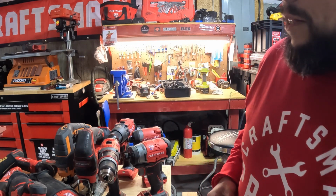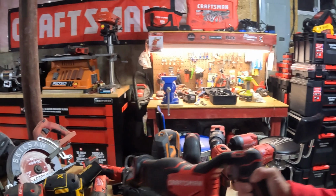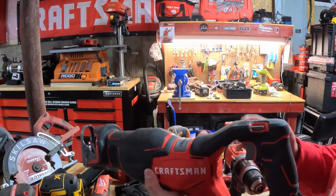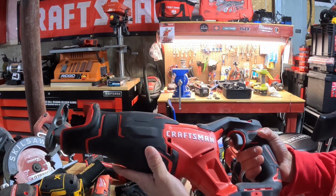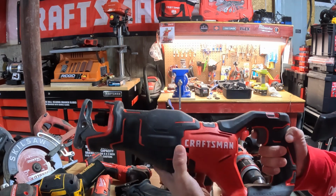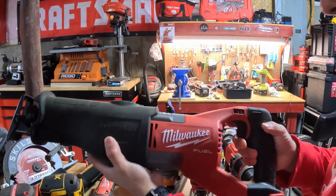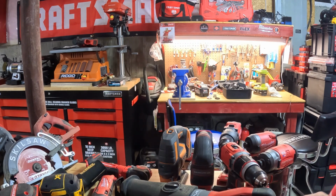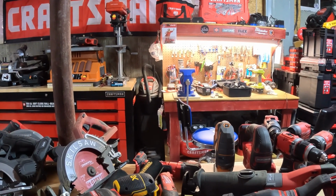The next tool that I think would be an unbelievable part of the top 7 tools is your full-sized recip saw. Some people will like the single-handed recip saws, but I like a full-size recip saw because this has a lot of utilitarian purposes. You can use it indoors, outdoors. You can cut bigger pieces of wood. You can use it to prune. There's a lot of uses for the full-size recip saw. I have quite a few, and the Milwaukee Super Saw and the Craftsman. I like these.